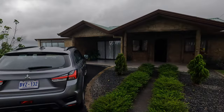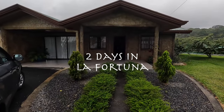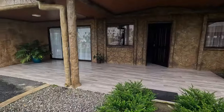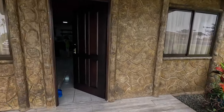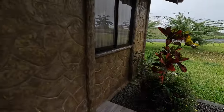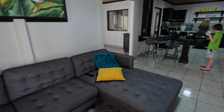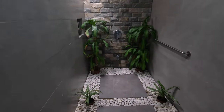Airbnb at La Fortuna. It's called Jawara, and we love it. It's beautiful. Give you a quick little tour. This is the outside here, sliding glass doors on the front, plus this door. Coming inside the main space, nice and open concept. We love the master bath's overhead shower and stone path walkway.